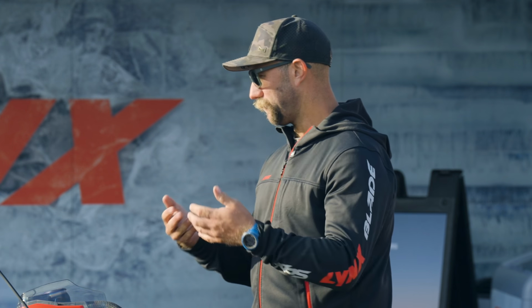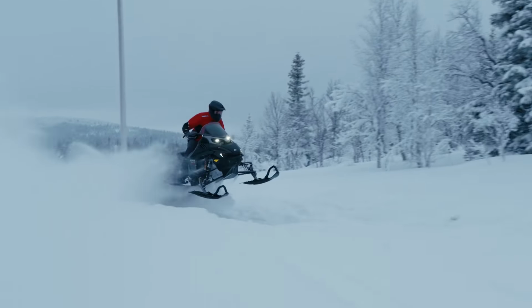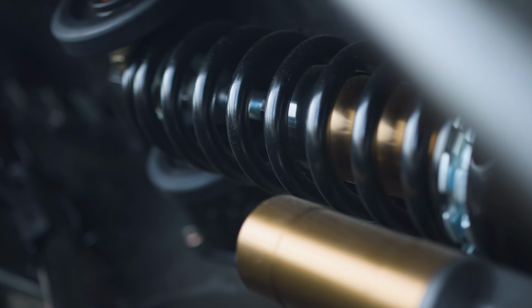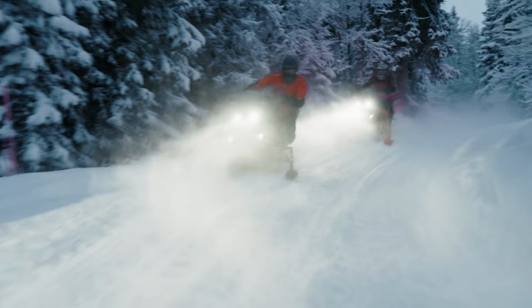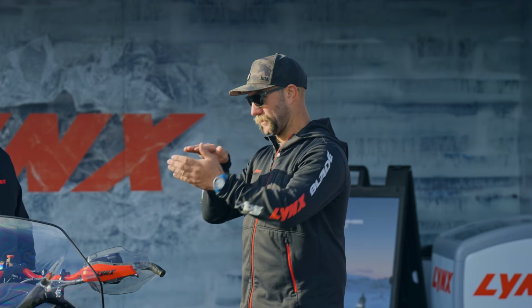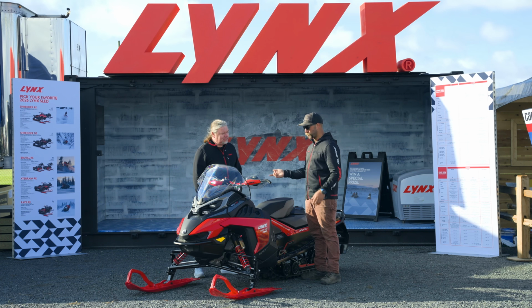What I feel when I'm on it is if I hit a bump with the front of the track, it doesn't affect the rear of the track, being that it is uncoupled. That monster shock you have up in the center takes all of it, and it doesn't want to kick. It keeps the running boards and everything super flat, linear with the trail. I mean, it works so well. You can do anything you want with it down the trail, groomed, rough.